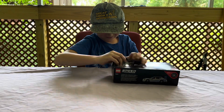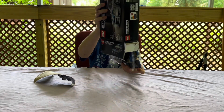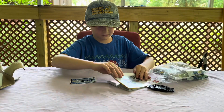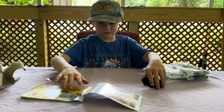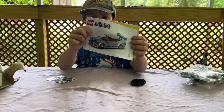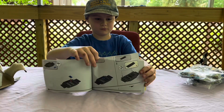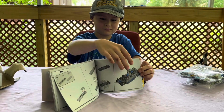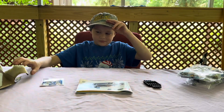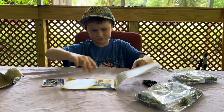Kill the box. Oh, there goes the box. Can you show us the directions? Show us the front of the directions. Awesome. Perfect. Nice. Can you start building? Yeah, you can start building whenever you want. It's your show.